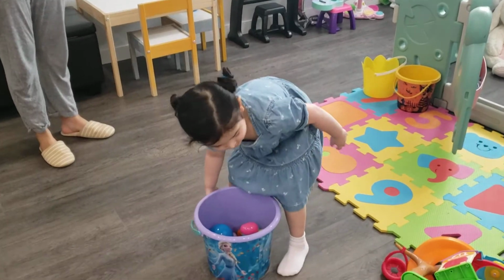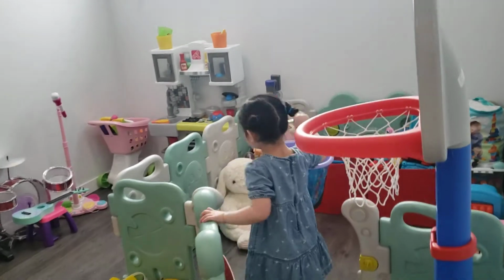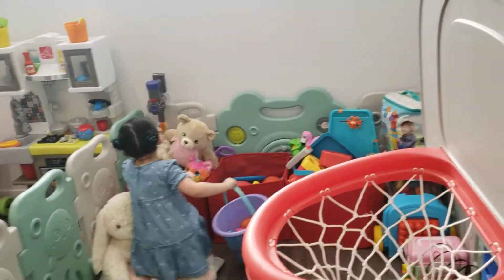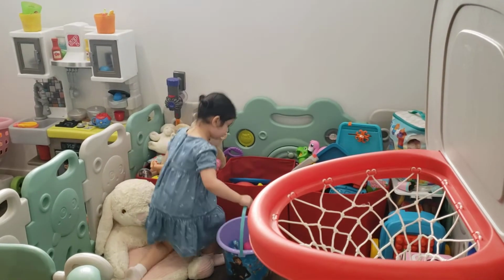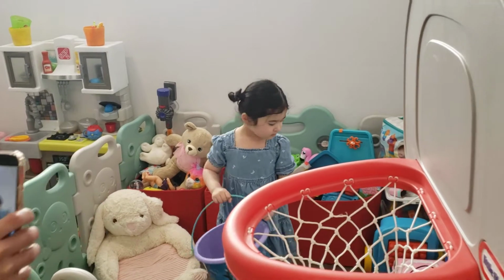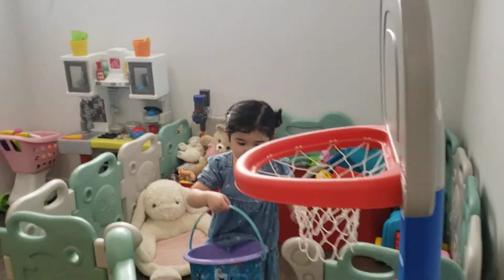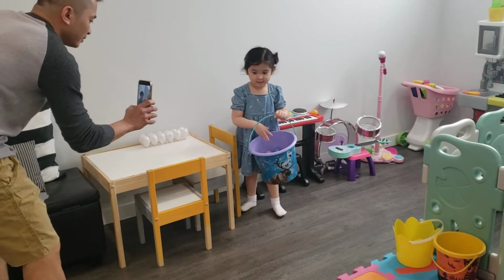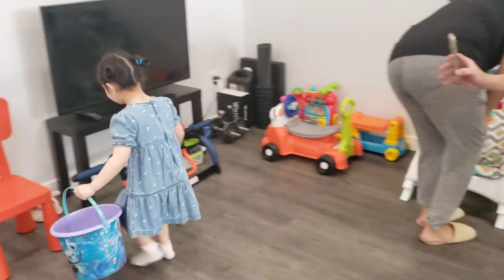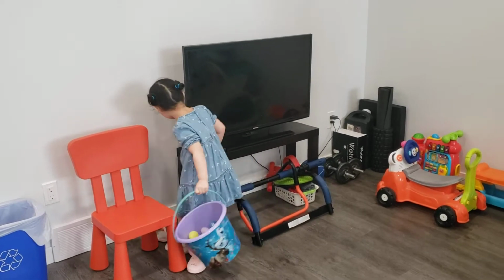Why do you have a lot of eggs? There's more over there. Go inside. On the stuffed toys. Near the rabbit. No, the puppy, I mean. Wow, galing maghanap ah. Look carefully, there's one more over there. In that? Wow, good job. All good. Where else? Over here, on this side. Wow, very good. Oops, oops. Good job.